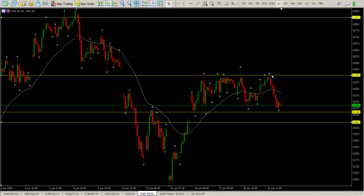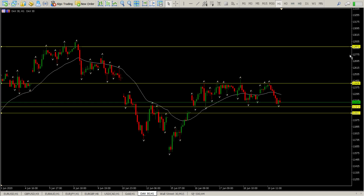Probably going to take a day or two before we get this breakout, which is 12426, breakout, retest. That gives me the trade to the upside. That's what I'm looking for. And the reason why I want that is because that would be a continuation of the trend. We consolidate, and then we continue moving to the upside. Okay, so that's my view on the DAX. So until that happens, I'm pretty much not trading.